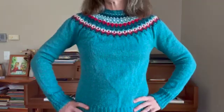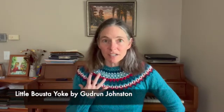I'm very happy with it. So the pattern is by Gudrun Johnston. This is called the Little Boosty Yoke, and it's obviously a color work yoke design. It's worked from the top down, and this is my second sweater by this designer with a color work yoke. My other one was the Porty cardigan, which called for the same yarn and the same gauge. So I was pretty confident that this would work out, and it did.